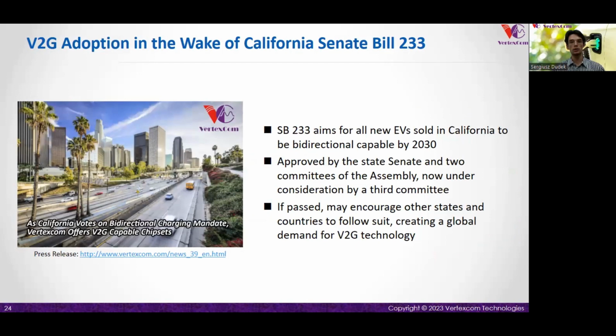And lastly, I would like to share some recent news about where V2G might soon be headed. In California, Senate Bill 233 aims to mandate V2G in the entire state. The bill hasn't been passed yet. It's still under discussion and voting, last I checked anyway. But if passed, it would require all EVs sold in California to be bidirectional capable in 2030. And it's speculation, of course, but it may encourage other states and countries to follow suit. It may just set a precedent for how V2G can be legislated and adopted on a large scale.